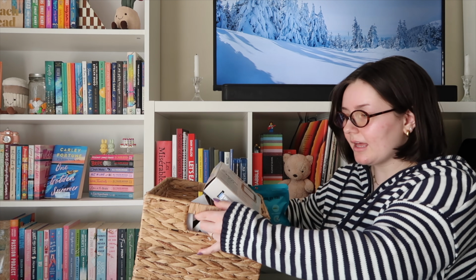Let me see what I have. One of these bins behind me is a little craft bin, and I've done quite a few of these Michaels paint by numbers. You guys know I love these frame ones. I finished both of these frame ones, but I also have this one right here.